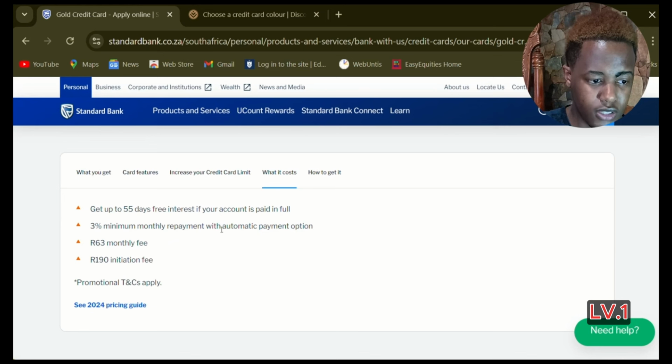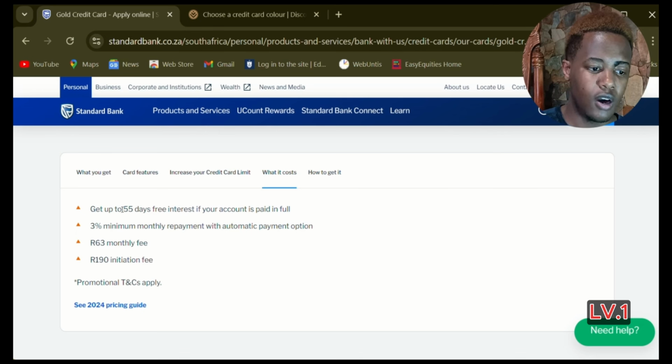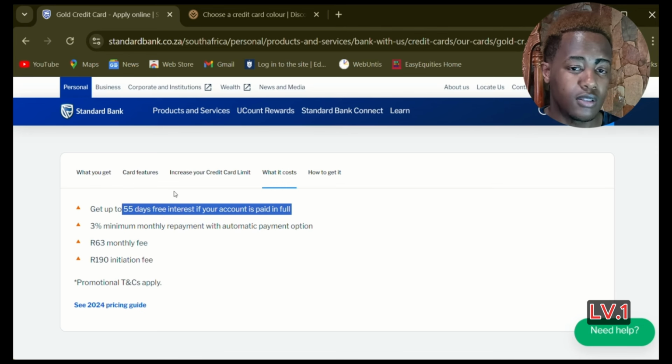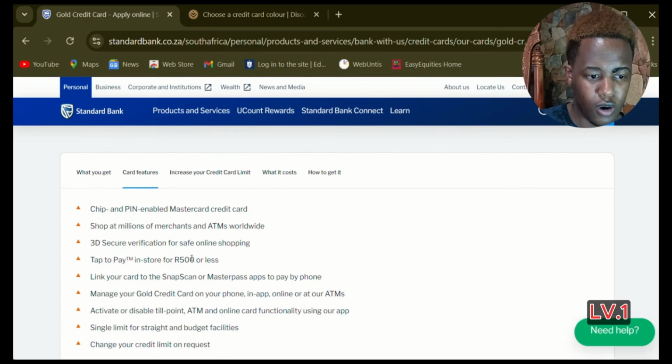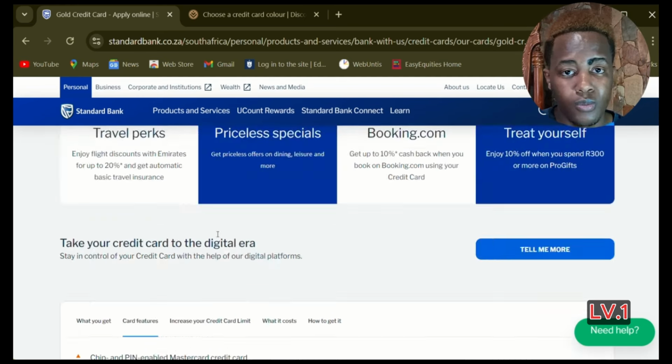This is how much it costs. You get that 3% minimum repayment with automatic payment options and stuff. And obviously if you pay your account in full, you get those 55-day interest-free days. That means if you're not owing, of course. And that's about it. We need to know those. The basic card features are all of these things. Tap and go, you can use the chip and pin. The stuff that we already know is offered.